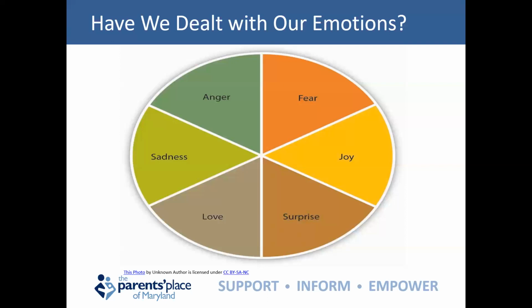But because they are a baby and they are number one, there's a lot of emotions involved with all of this. So one of the things we really need to look at is, have we dealt with our emotions? I'm not saying don't have them, because definitely we're entitled to have these feelings, all of them.